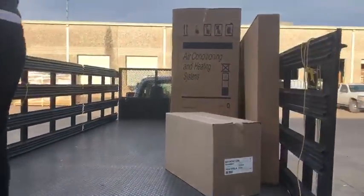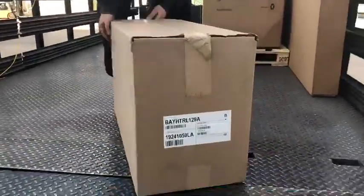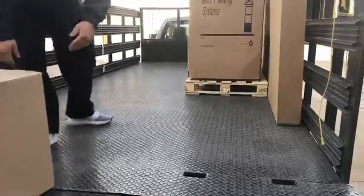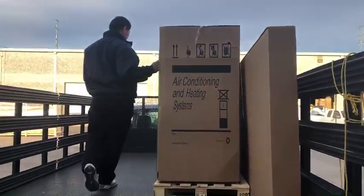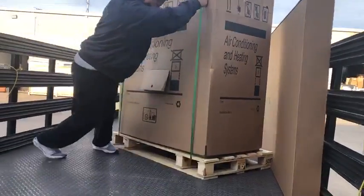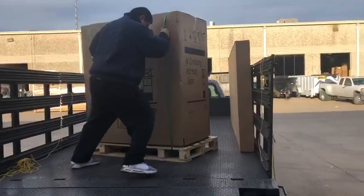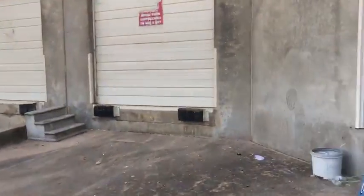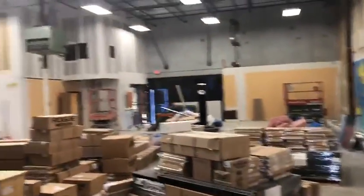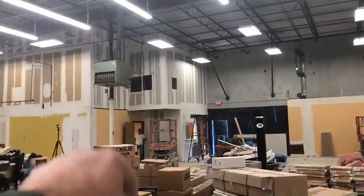This right here is a heater. That's the heater. And that is the AC that goes in the attic above the ceiling. That's a big boy here. It's going to be a gymnasium, and it's going to go over there inside.